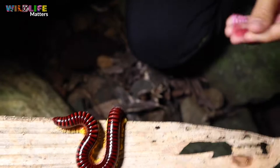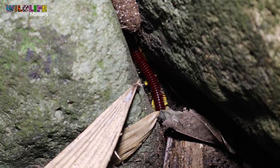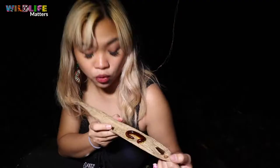Another interesting fact about this millipede is it actually produces cyanide. Cyanide is a chemical that it emits so that it can kill other insects that it feeds on. And that chemical is really deadly for those insects. As deadly as it is to the insects it preys on, to us humans, it's practically harmless. The worst thing that can happen if you get that cyanide emitted on you is you can get a rash or a skin allergy.